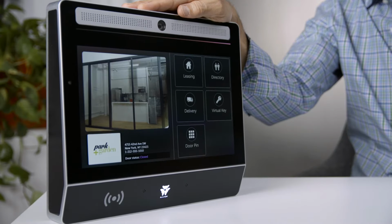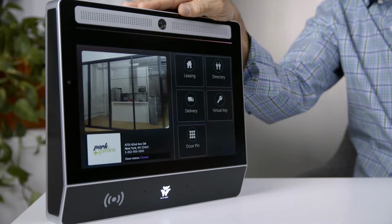Today I'm going to take you on a short demonstration of our flagship product, the Smart Intercom. We designed and developed the Smart Intercom over the last 5 years, and since launching commercially in 2015, we're now installed in over 4,500 buildings and 450,000 units.